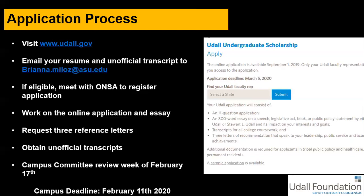The next component of your application material would be a transcript of all your coursework. An unofficial transcript is acceptable upon initial upload of all of your scholarship material.